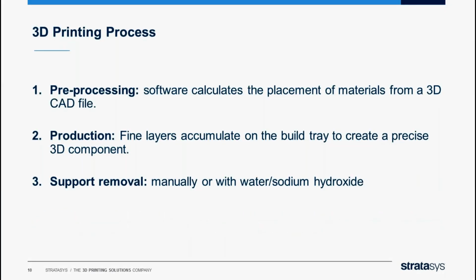There are 3 steps. The first, during pre-processing, is to export your CAD data into the STL format and use the printer software to calculate the placement of material. During production and printing, the system will lay fine layers of material to build the part from the bottom up, one cross-section at a time, until the final product is achieved. Once the part has been fabricated, the final step is to remove the support material, either manually or by just dropping the parts into a bath of detergent, if you are, of course, using a water-soluble support material.